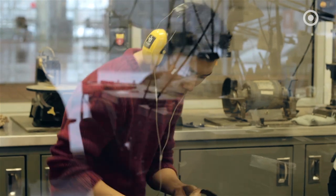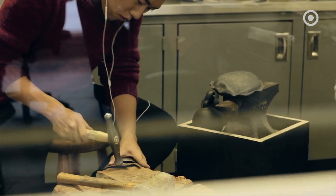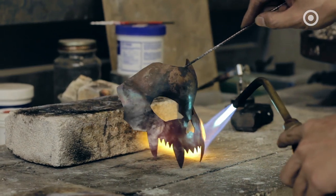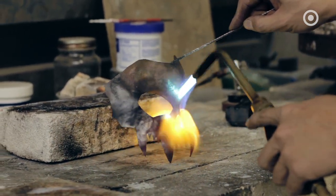A lot of times people just see the finished product and they don't really have a direct connection with the process, and it's really great that the public can walk down the corridor and have more of an idea of what the process is and ask questions. I think that's really important, that the public gets that education and sees us working in the studio start to finish on our projects.